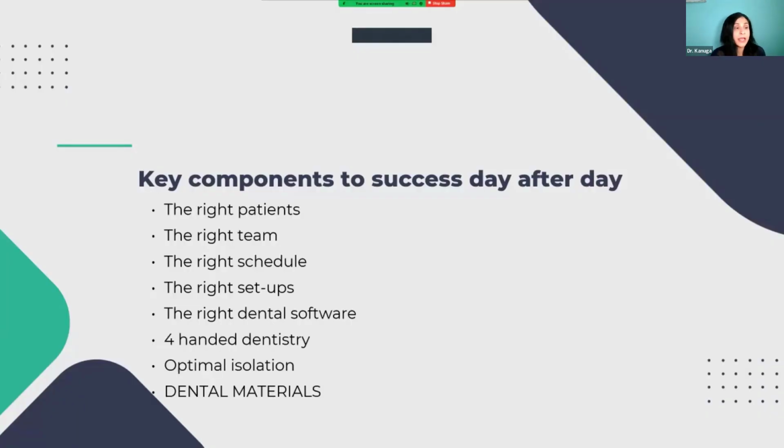Okay, so these, in my experience, are the key components of a successful and smooth clinical day. The key components being the right patients, the right team, the right schedule, the right setups, the right dental software, four-handed dentistry, optimal isolation, and last but not the least, dental materials. And let's examine how these play a role.